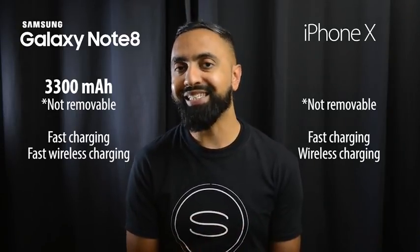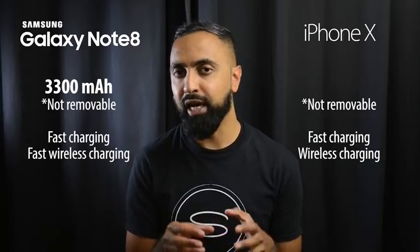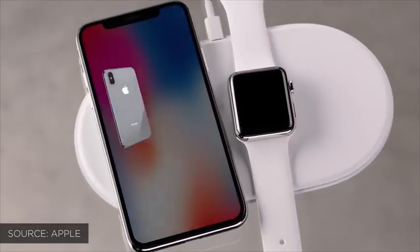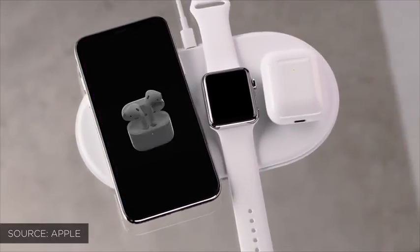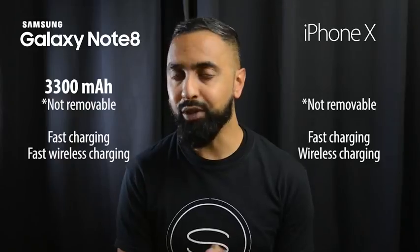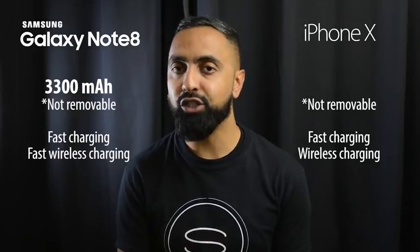We'll find out what the exact size is once somebody pops open an iPhone 10, which is not going to be anytime soon. But the new thing on the iPhone 10 is that it does support wireless charging. This is the first on the iPhone side, so it's great to see that we now have wireless charging. It also supports fast charging.